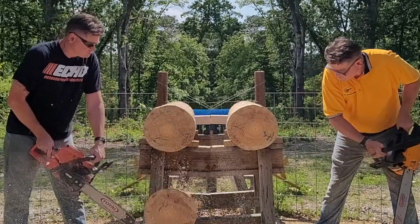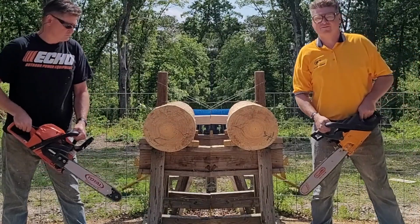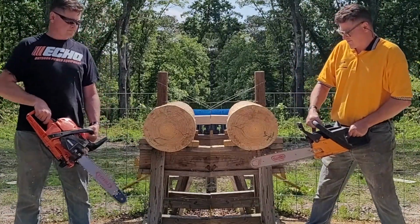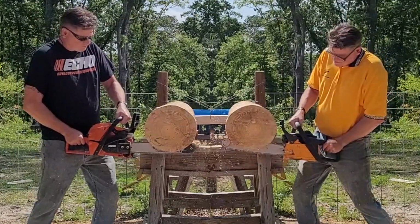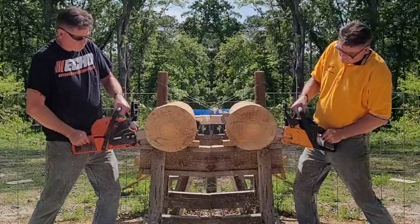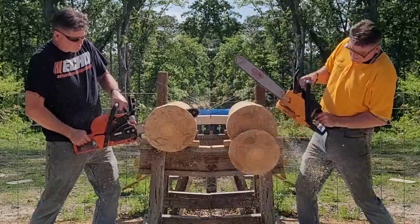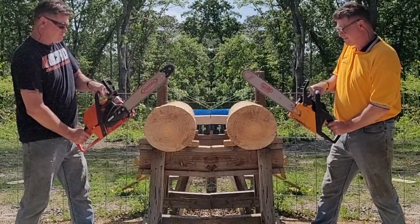Well, let's see how it does whenever you throw a little bit of expected torque in the mix. Here we go. We're getting ready for the tug up and both saws dig in there. Wow, that little Poulan is just ripping it up. My goodness, guys. Who would have ever thought this? This little junky Poulan. I wouldn't have thought this.